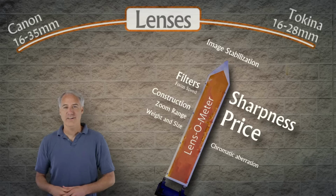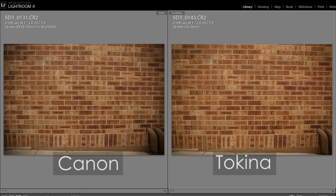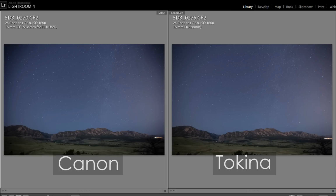money to the equation. All right, next up is vignetting, and you can see that the Tokina definitely wins here. Not that it's that big of a deal, because again, in post-processing, you can fix this easily for stills. However, if you're shooting like a night time lapse, and you're shooting at a higher ISO, when you go to correct those corners with post-processing, they'll definitely bring the noise level up in the corners.